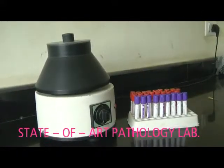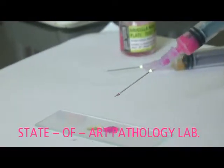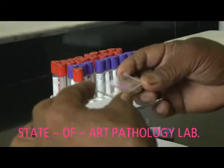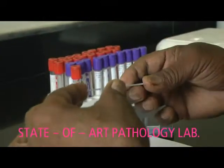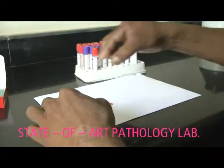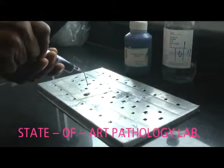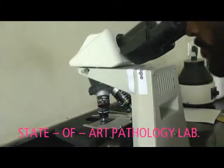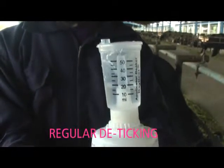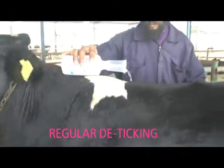Our state-of-the-art pathology lab and team of scientists test our herd's health regularly. As per our health protocols, we screen for any hemoproteasomes, diseases, hemoglobin, TLC, and DLC. Our robust vaccination program takes care of filaria, FMD, HS, and BQ. We work hard to break the life cycle of parasites with regular deticking programs.